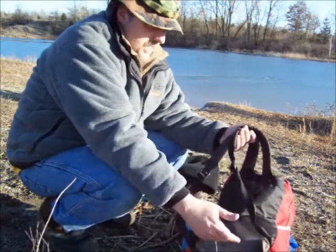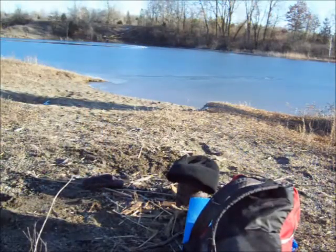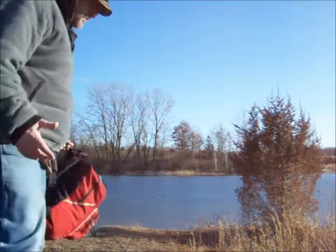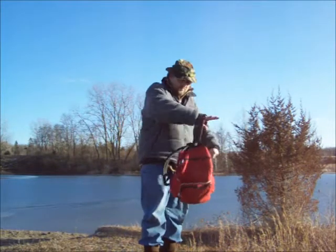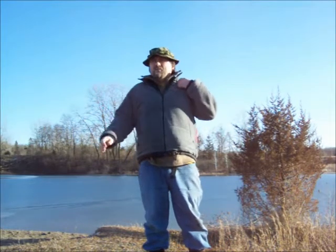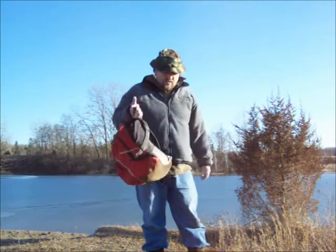It doesn't have a waist belt, which is nice, you know, because for me, when I'm out with this pack, I'm using it. I'm always taking it on and off. I don't want a waist belt, and I don't want a pack that's going to weigh a ton. But just for day hikes and for like a one-day survival kit or whatever you want to call it, this is it right here. This will do me.